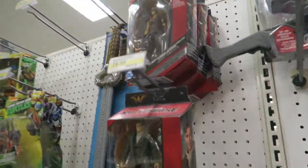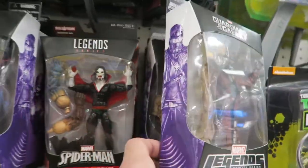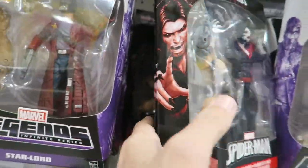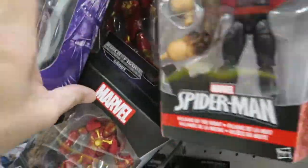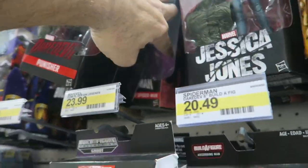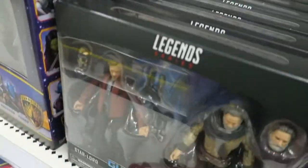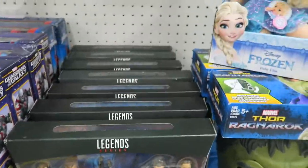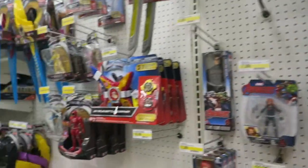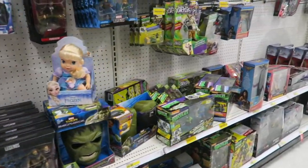Superman. Hawkman. Let's see. Nothing really jumped out. Ooh, hello. Iron Man jumped out at me. Punisher, Daredevil, Jessica Jones, Bullseye. Also got a bunch of these two packs, Black Suit's Body. And that's about all I'm seeing right now. All right, let's move on.